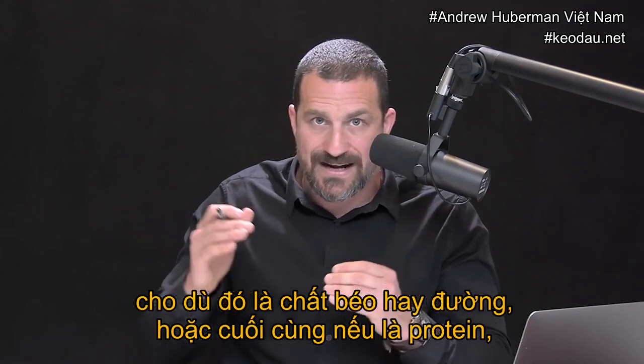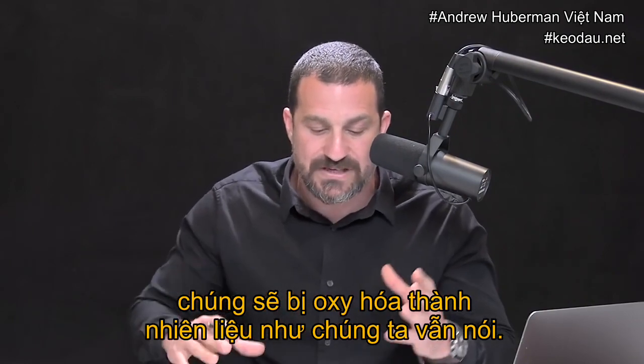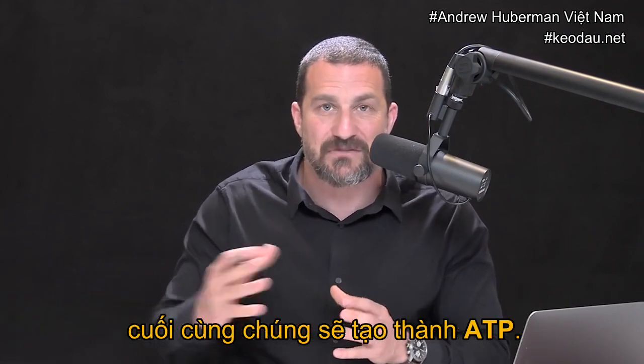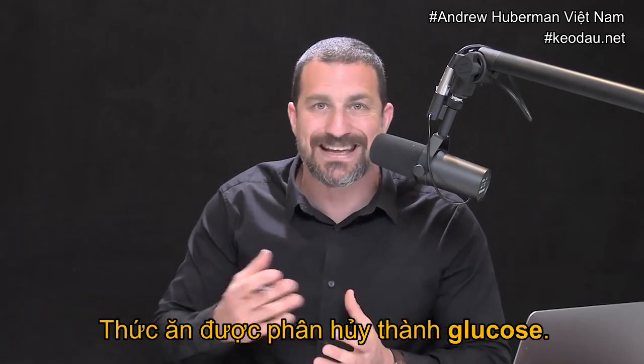That's true whether it's fats or sugars or eventually proteins. They are oxidized into fuels, as we say, and those fuels can be used, as the name implies, for energy. They're eventually made into ATP. There's a bunch of biochemical steps there we're not going to go into today, but that's essentially how it works. You break down food into glucose.